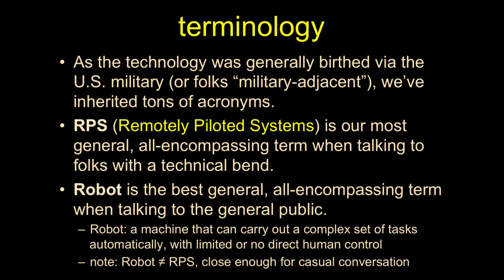Terminology is a real thing here. As with all disciplines, what you tend to get is people who want to be cool, and people who want to talk just to people in the know, who like to use their terminology. That's understandable. We don't have to define things. We all understand what we mean when we use specialized language or terms. And so there's definitely a place for that.